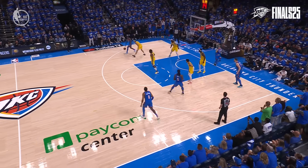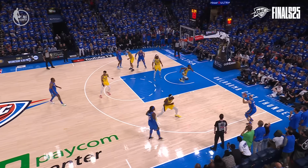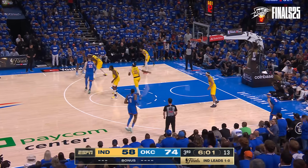And then the ball movement. Shai goes into the post. This is late. Look at the rotation. It's so slow. You've got to know that you're sprinting out to the... Midway now through the third.